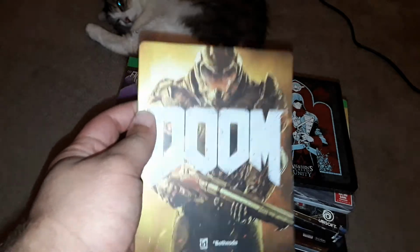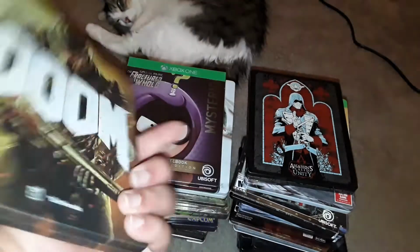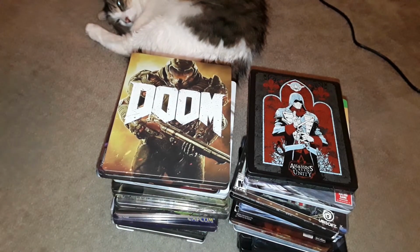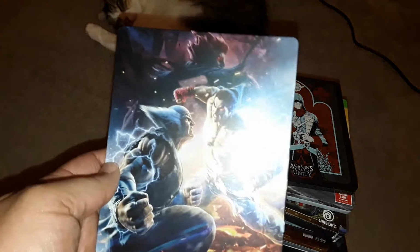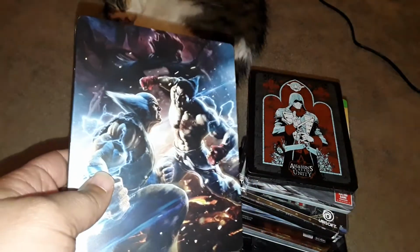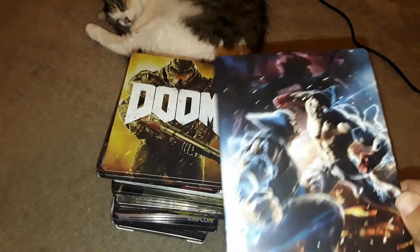Doom. This was a great game, but this is one of the more simple steelbooks. Both sides are virtually the same. But hey, great game, so no hate there. Alright, Tekken. This is such a cool steelbook, isn't it? What makes it cool is that there's so much going on. Akuma in the background. I really like these as opposed to something like Doom, which is not bad and I like it, but when you got a very action-packed steelbook, it just looks so cool.